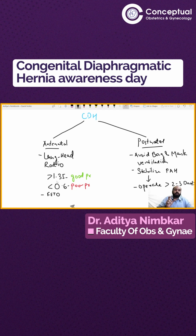Now, if that ratio is above 1.35, this means that the lung is almost 1.35 times the head. It is generally said to have a good prognosis with a survival rate of almost 100% in this scenario. Whereas if the lung to head ratio is less than 0.6, it means that the right lung is almost half the size of the head.